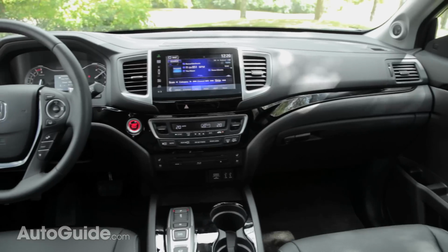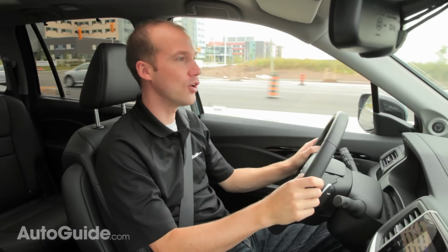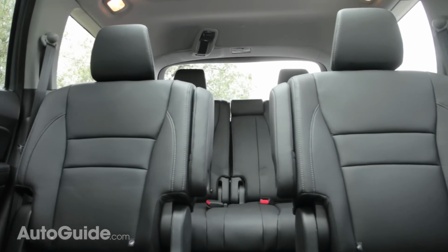Fit and finish in the Pilot is a bit odd. Up front, everything is pleasing to the eyes and the touch, but by the middle row, it's a mix of both good and bad. And by the time you get to the third row, it's all ugly hard plastic.